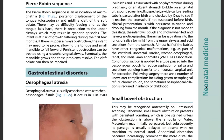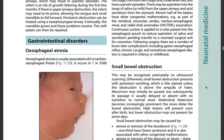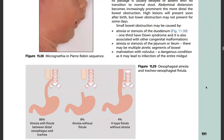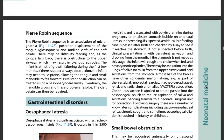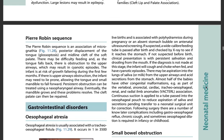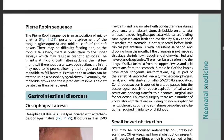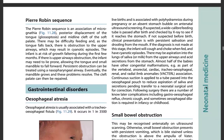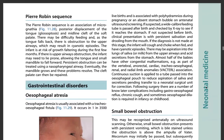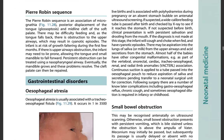Now, the GIT disorders: esophageal atresia. Esophageal atresia is usually associated with tracheoesophageal fistula. It occurs in 1 in 3,500 live births and is associated with polyhydramnios during pregnancy or an absent stomach bubble on antenatal ultrasound scanning. If suspected, a wide caliber feeding tube is passed after birth and checked by X-ray to see if it reaches the stomach. If not suspected before birth, clinical presentation is with persistent salivation and drooling from the mouth. If the diagnosis is not made at this stage, the infant will cough and choke when fed and have cyanotic episodes.